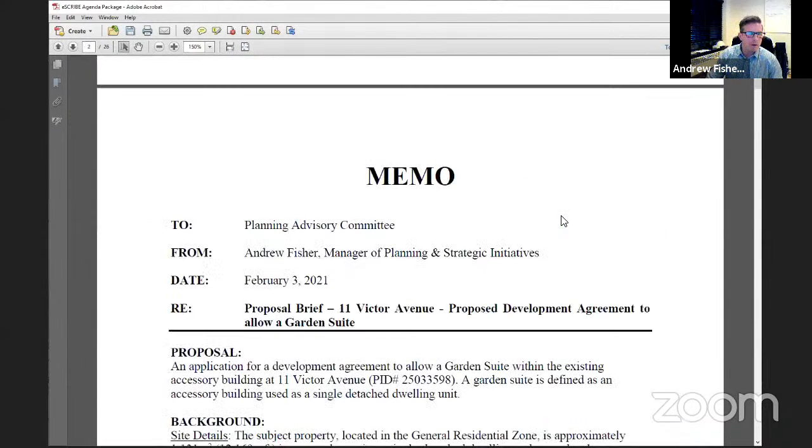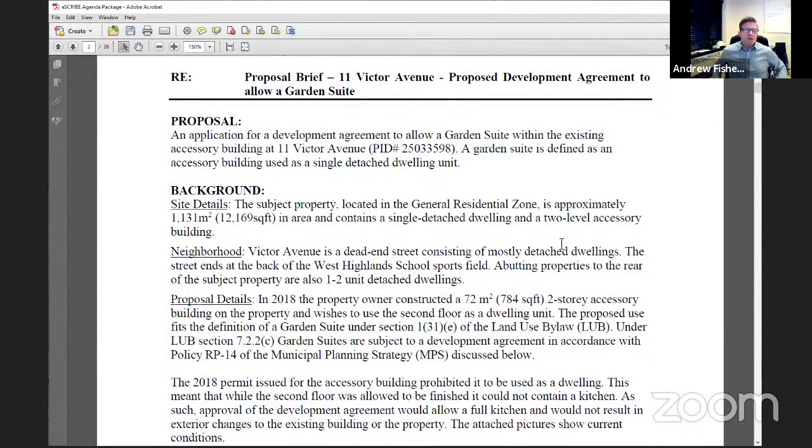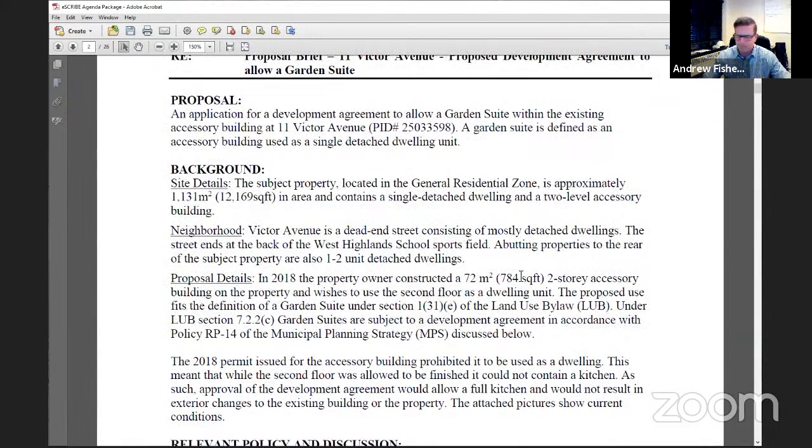11 Victor Avenue. The proposal is to allow a garden suite within an existing accessory building. The definition of a garden suite is simply a detached second dwelling unit on a residential lot. The application to allow a detached second dwelling unit at 11 Victor is defined as a garden suite, and those are permitted only by development agreement.